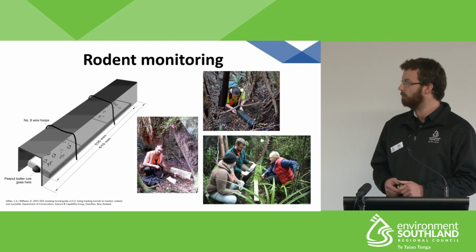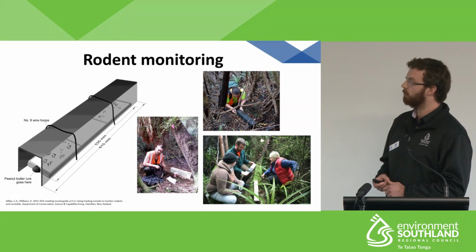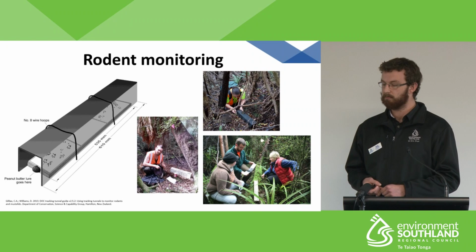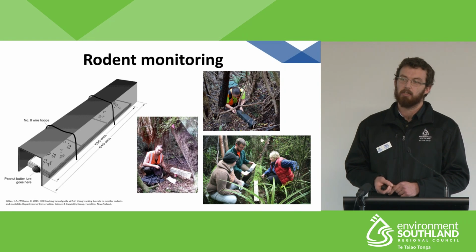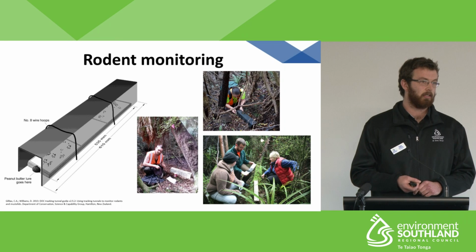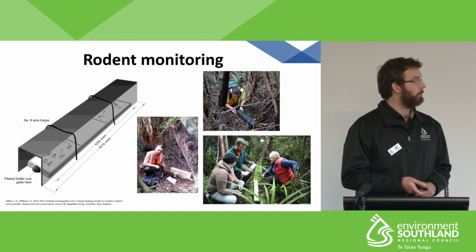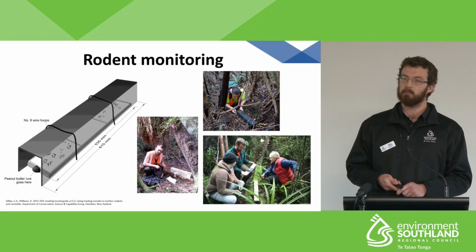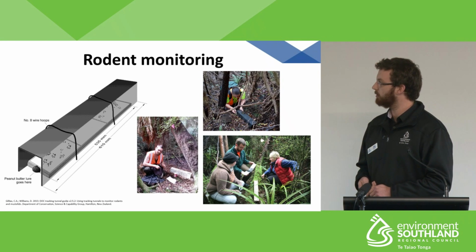As well as being really cheap and simple, they're also quite versatile. You could use these for other things if we wanted to, such as stoats. You just put a bit of meat instead of peanut butter. Or you can also use them for lizards. I've used tinned pear before. But at the moment, we're just using them for rodents. And those are just a couple of contractors and a very handsome-looking biosecurity officer using these tunnels.